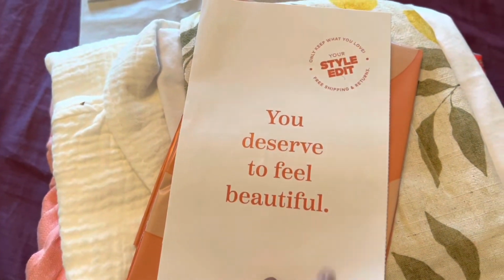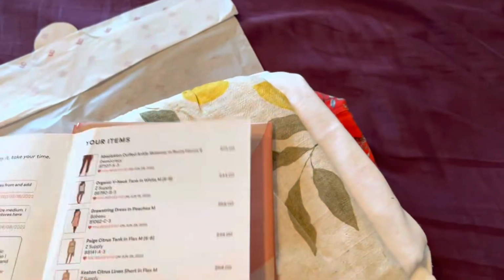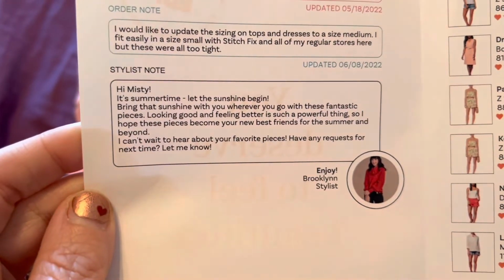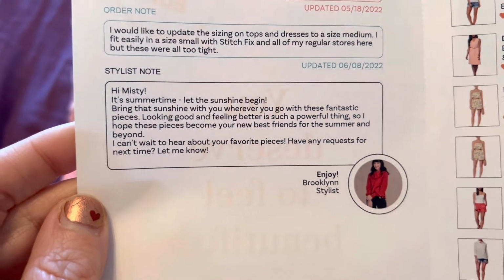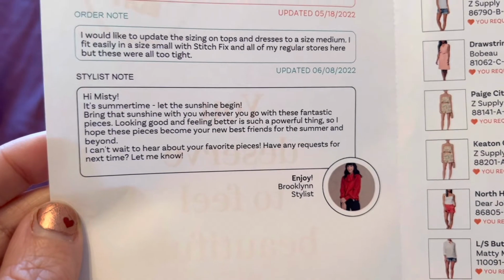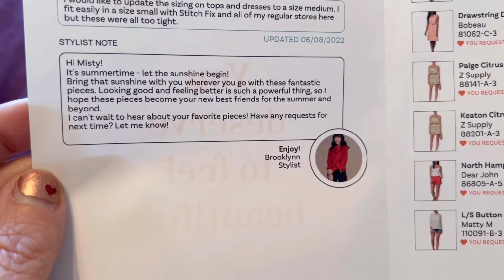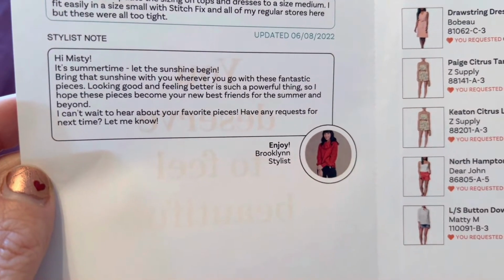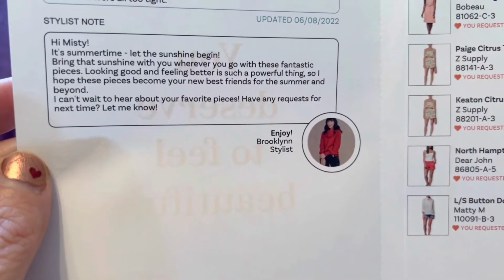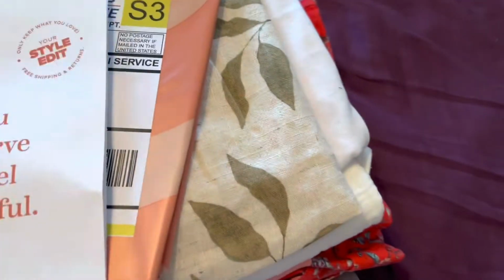So this is, of course, my style edit. You deserve to feel beautiful. Let's see the stylist note here. It says, "Hi Misty, it's summertime. Let the sunshine begin. Bring that sunshine with you wherever you go with these fantastic pieces. Looking good and feeling better is such a powerful thing. So I hope these pieces become your new best friends for the summer and beyond. I can't wait to hear about your favorite pieces. Have any requests for next time, let me know. Enjoy, Brooklyn," which is my stylist.